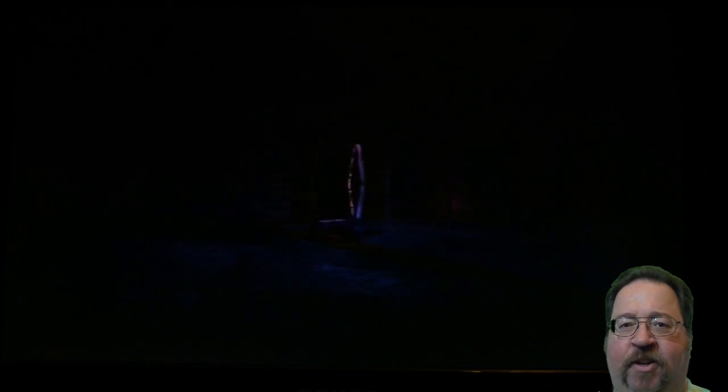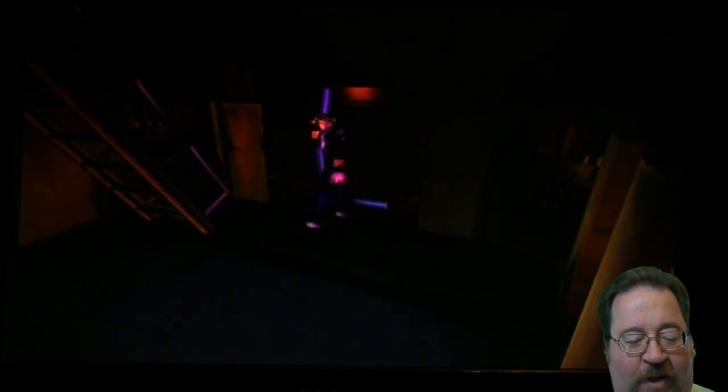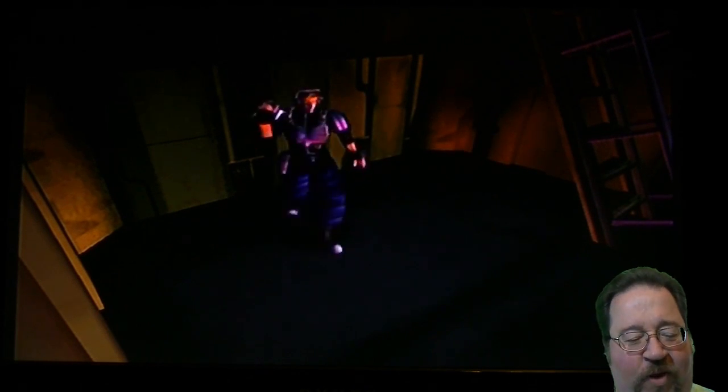Then for my Dreamcast collection, I picked up Carrier. And I don't like it. The controls are pretty wonky. Your little guy is kind of hard to control. It's kind of like a Resident Evil game, similar to it. But the controls are terrible. So I don't know if I'm going to keep this one or not. I only want to keep stuff that I like to play.